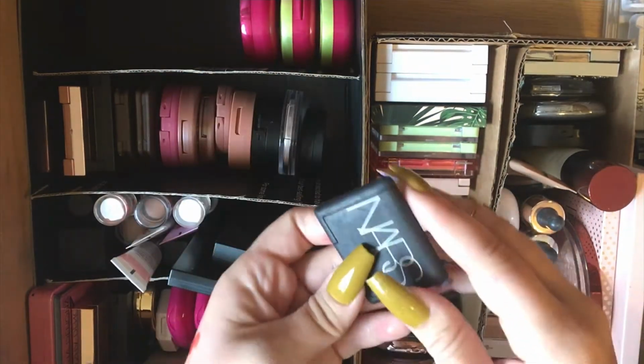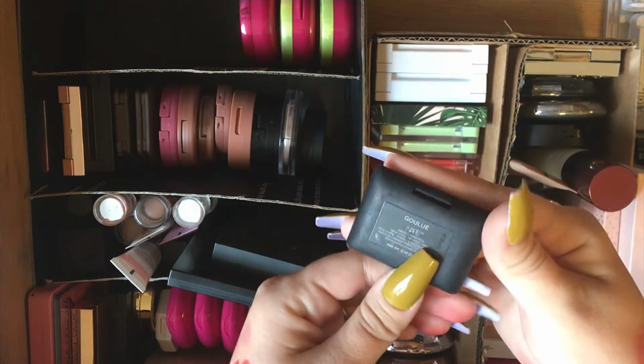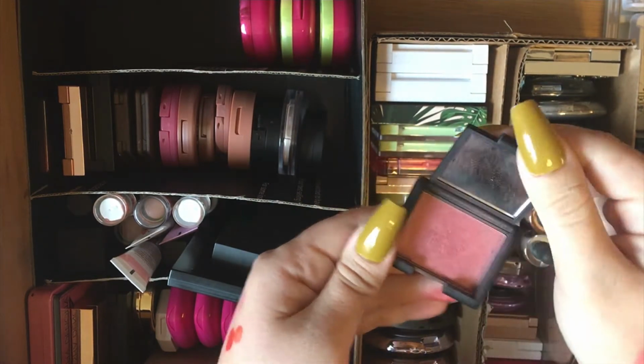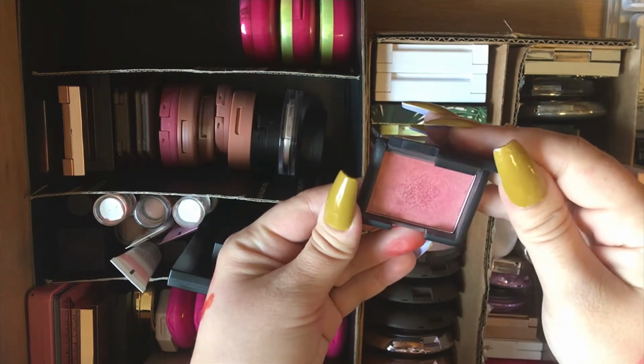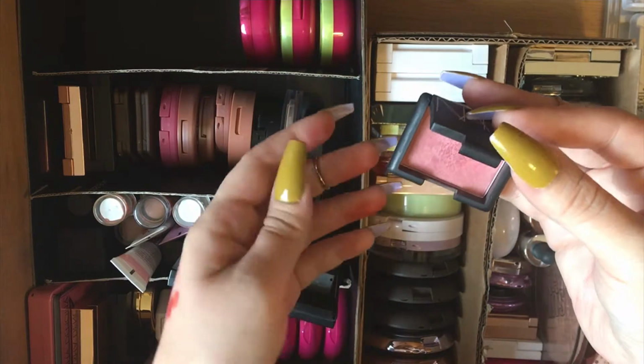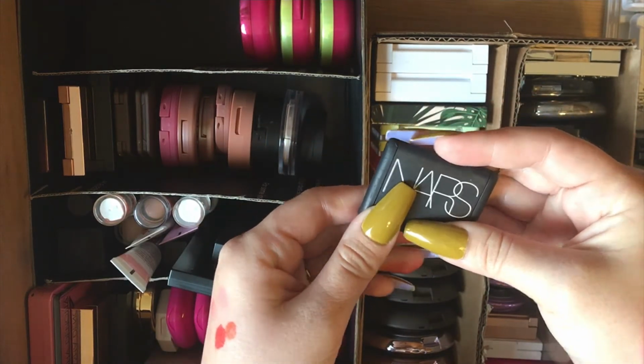This is my most expensive blush. This is Nars Gulu. It's a $1,000 blush because it was the reward you got when you spent $1,000 at Sephora, and it's trash. There's no pigment. It sucks. It's not good. So I'm going to get rid of it.